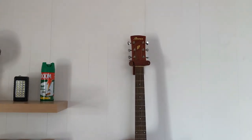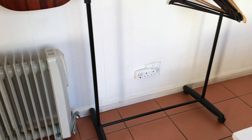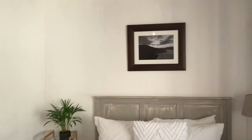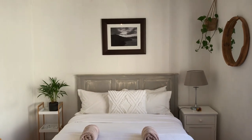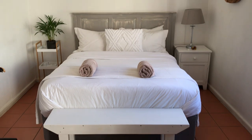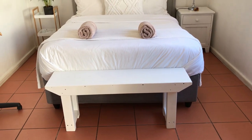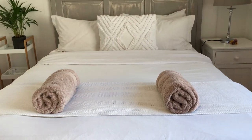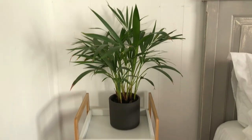And then this side is like a shelf of stuff. And then over there, there's like a guitar, heater thing to hang your stuff. And then this side is the bed area. So I'm gonna move back a bit to show you guys. There's the bed. That's what it looks like. There's a little bunk. It's to sit, and we get some towels. And that's what this side looks like right there.